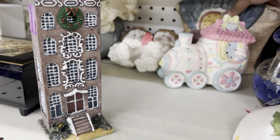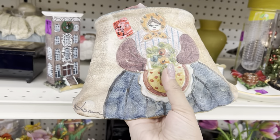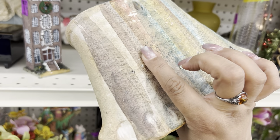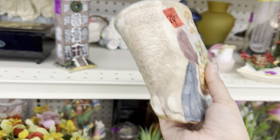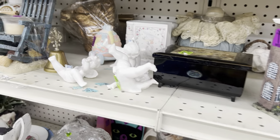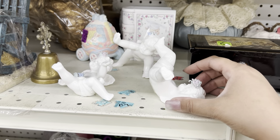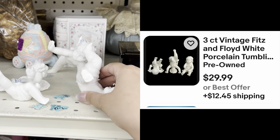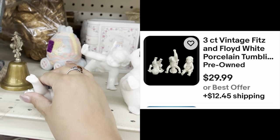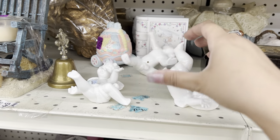It's back here. I think I picked this up last time, but it was too much. Yeah, $24.99 for that Italian wall pocket. The longer it stays here, see, it's chipped. It wasn't chipped last time. These are kind of like imitation Fitz and Floyd tumbling cherubs. I don't think these are actual Fitz and Floyd. I have them. That's why I know they feel like cheap porcelain, but I could be wrong.